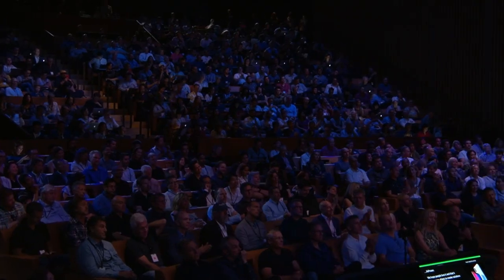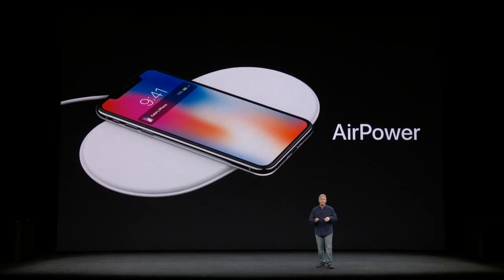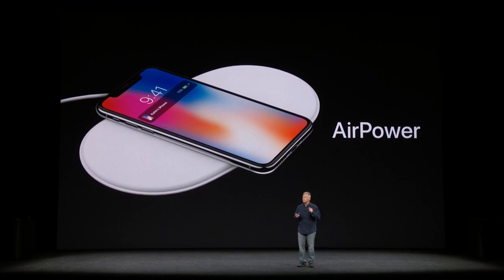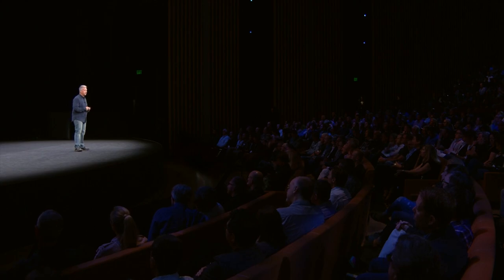We hope people love it, that it encourages others to create more advanced solutions based on technology like this. We're going to be working with the Qi Standards team to incorporate these benefits into the future of the standards to make wireless charging better for everyone. So look for the AirPower charger next year.